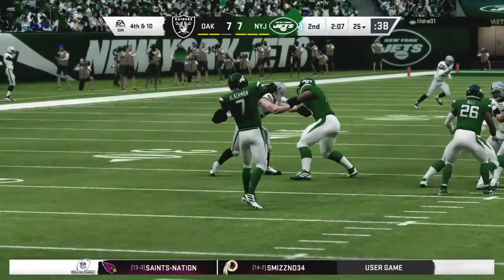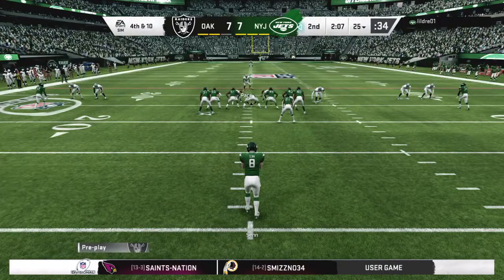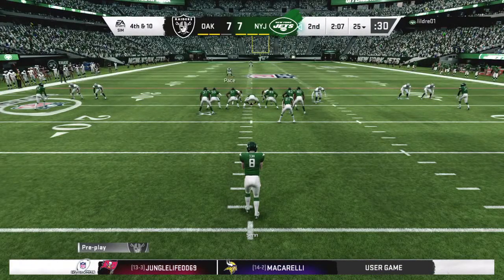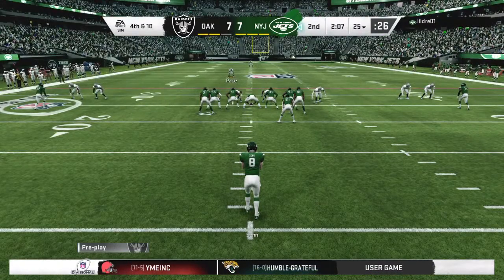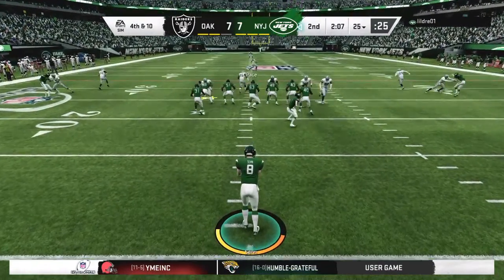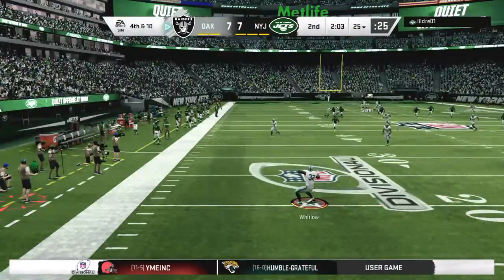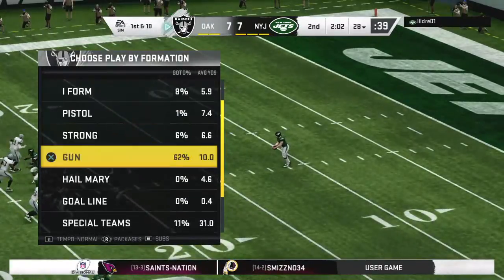Now a shot taken on 3rd down, but it's going to wind up incomplete. It's always a goal, and it's really nice defensively when you can rally to the football and make sure there's enough contact to force an incompletion. Force an incompletion and force another punt. His first punt, 45 yards. This looks good as well. And this one will not be returnable as it sails out of bounds.